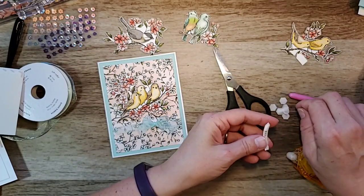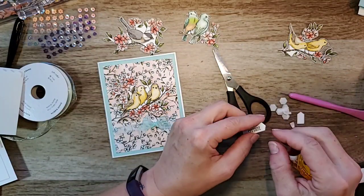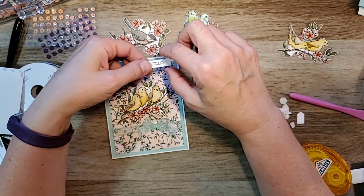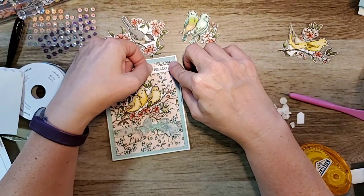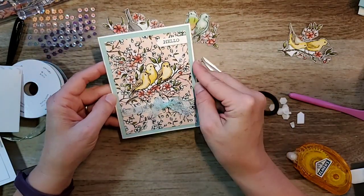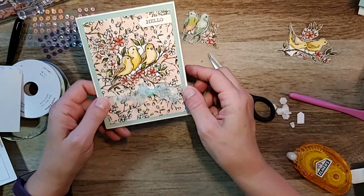So the background, you could choose a quieter background if you found that background was too busy. If you feel like the birds were sort of getting lost in the background, you could certainly choose a different background. But I just liked the fact that you didn't really notice the birds right away, right? Because often you don't notice the birds in the trees right away. You can sort of hear them singing and stuff. So I liked the fact that it wasn't quite as obvious right away. So there you go. So there's our first card.